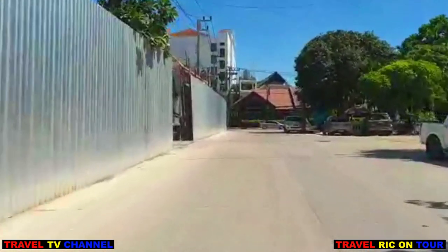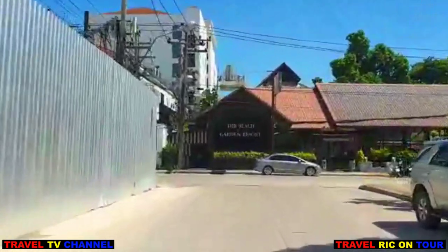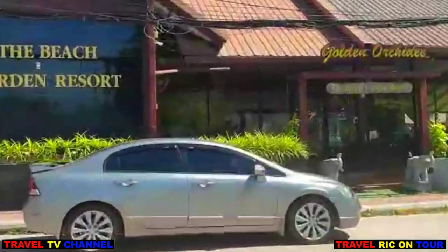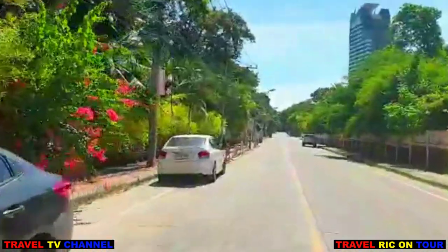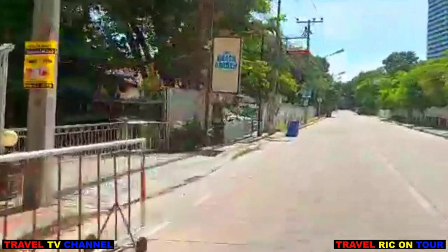I'm not sure what it's called. They've got no signs up yet. And the shopping centre. But yeah, this place is also well worth checking out, right in front of us now. A beach garden resort. You can get something to eat, accommodation. And they do some real good meals in there as well. Thai food and English food. Right, let's go down here. I love going around on a motorbike because you can cover quite a lot more.